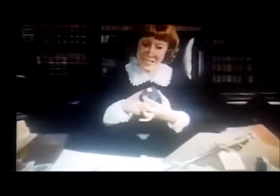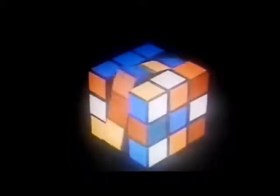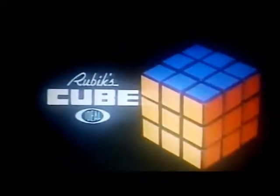Three weeks ago, Judge Smith retired to her chambers with Exhibit A, Rubik's Cube. She hasn't been seen since. Warning, once you get your hands on Rubik's Cube, you may never be able to put it down. Rubik's Cube, over 3 billion combinations, but just one solution from Ideal.